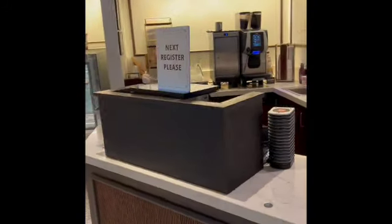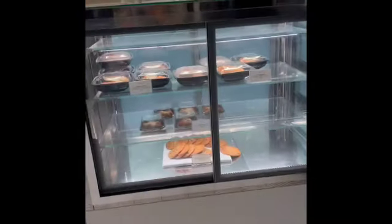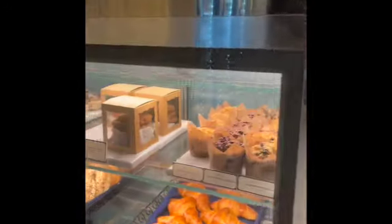This is the quick area. This has been closed the entire time I've been here, but it has been open before. And this is where you get the signature Riviera chocolate chip cookie. It is very good. You can get a whole pack here.